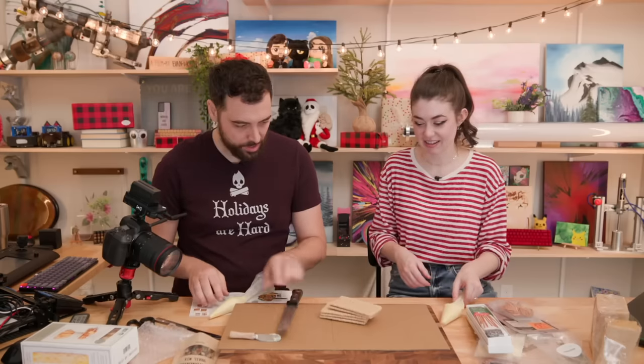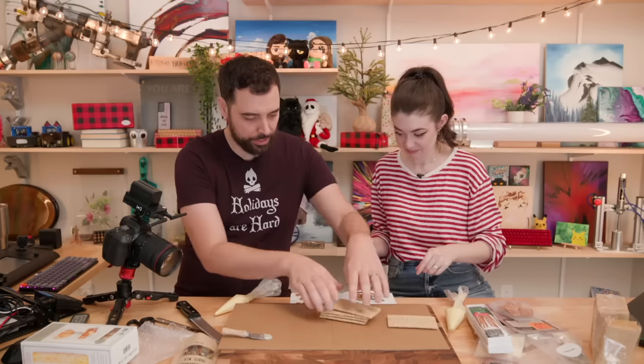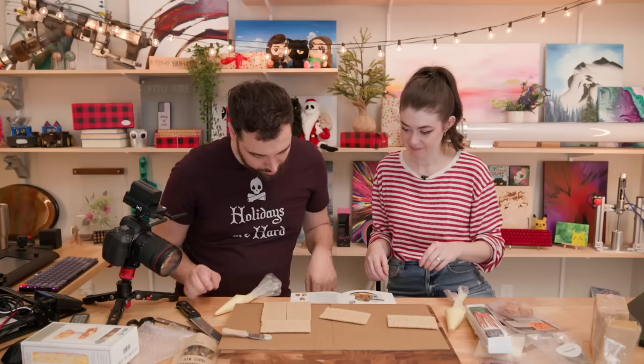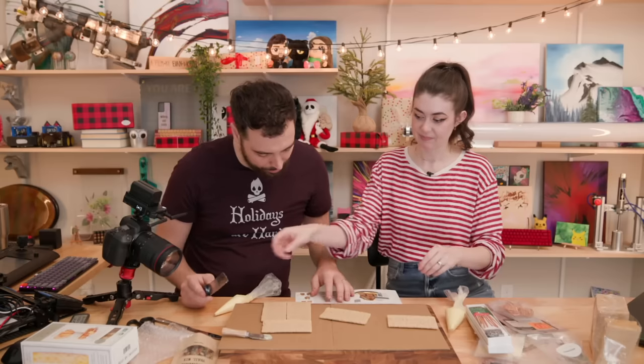Okay, so now I gotta cut this thing into a trapezoid. So what we wanna do is make kind of a cut in. Like this, to make a little bit of a house.